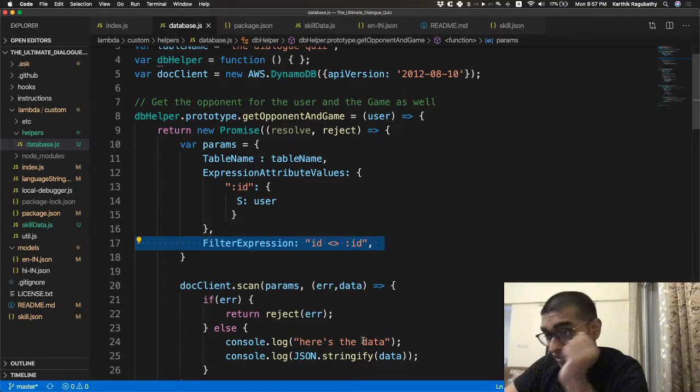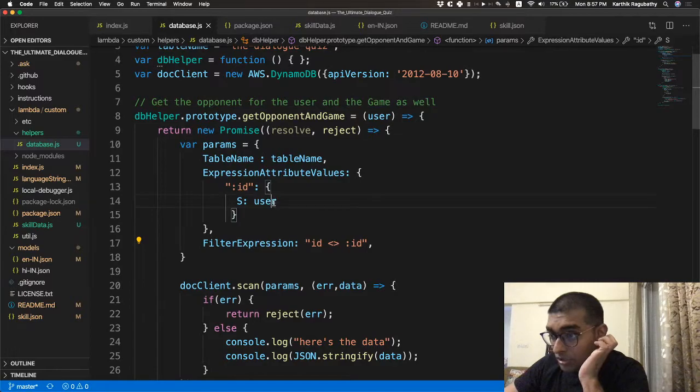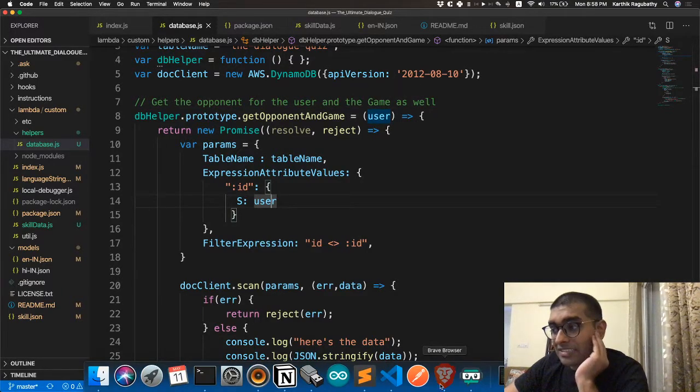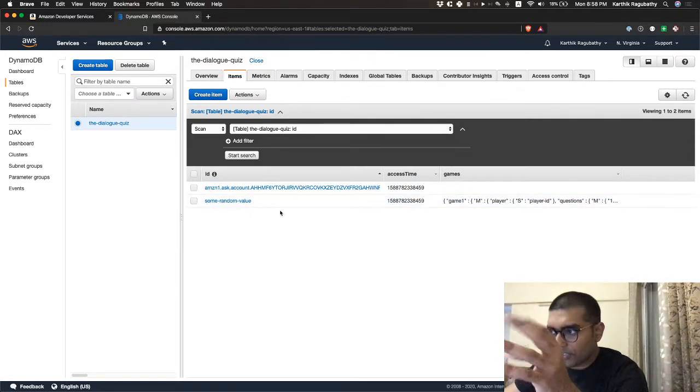This is what it means, not equal to. So not equal to user. So then the understanding is that it would send all the users, it would share with me all the users who do not have this ID, which would typically mean all the other users.